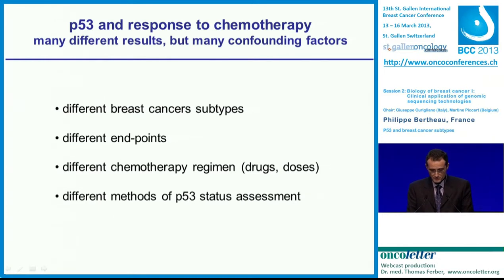And also, last but not the least, different methods that have been used for assessing P53 status. We all know that many studies have used immunohistochemistry as a method for assessing this status, and we all know that there is no good equivalence between P53 mutation and P53 accumulation.